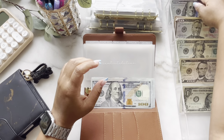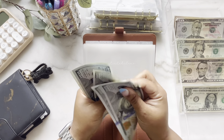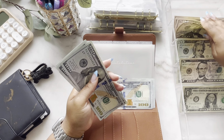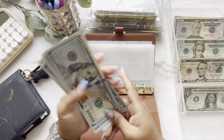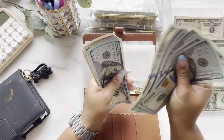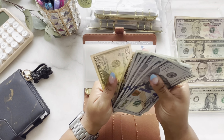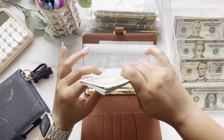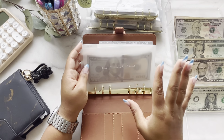So we're going to be stuffing 800. 1, 2, 3, 4, 5, 6, 7. 250s is 8. So now we have 1,300 in utilities. See, a lot more than usual, but I got to make sure that we have everything.